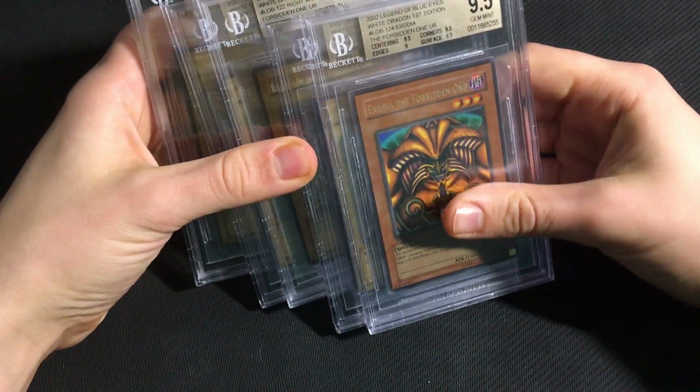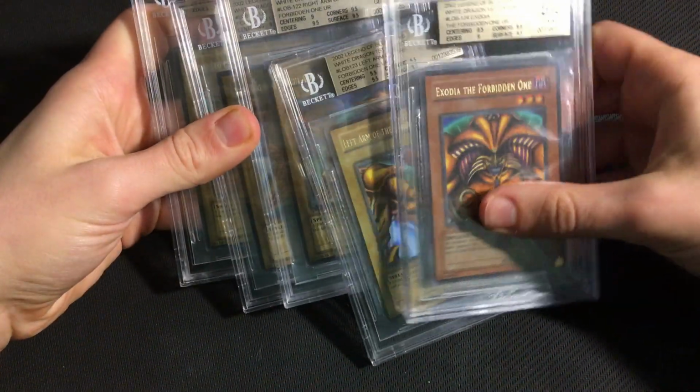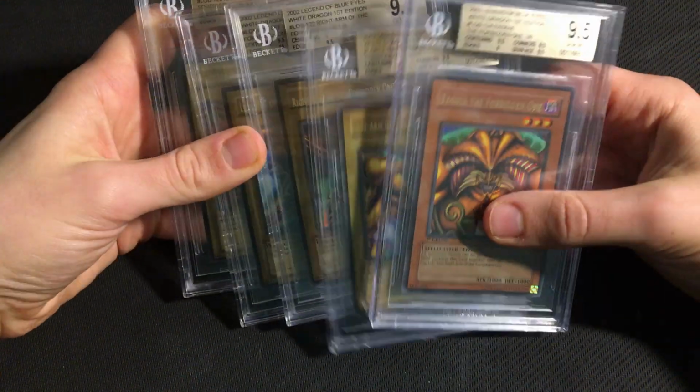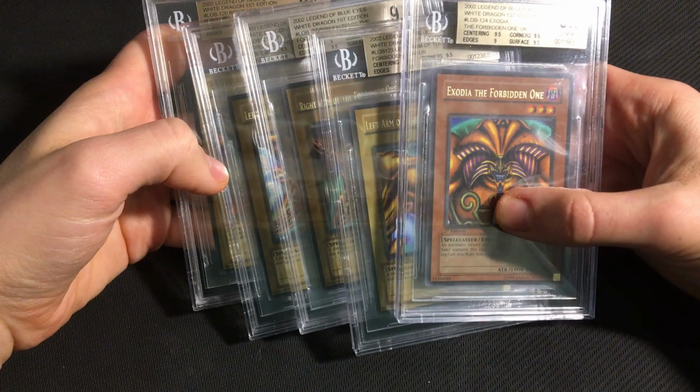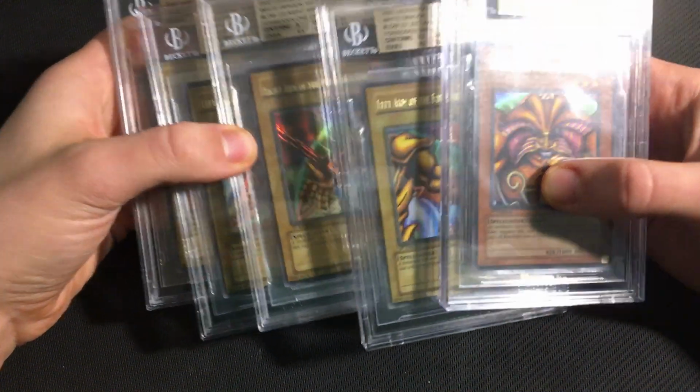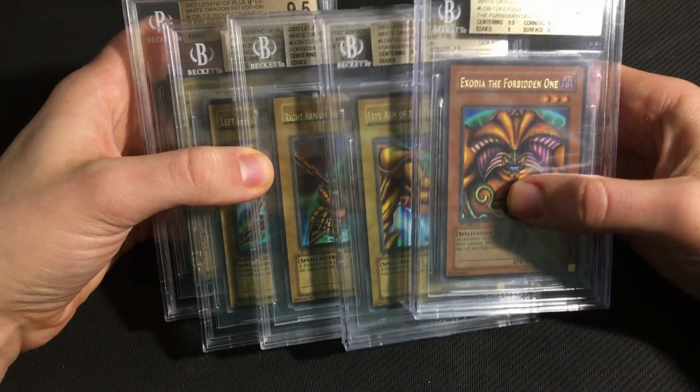Now number 6 on this list is not actually just a single card, it's actually the complete 5-card set of Exodia the Forbidden One. And all 5 of the cards in this particular set are wavy print, which makes it even harder to assemble. I think there's maybe 4 or 5 wavy print PSA 10 Exodia sets out there, but for BGS, as far as I know, this is the only complete wavy 9.5 set.